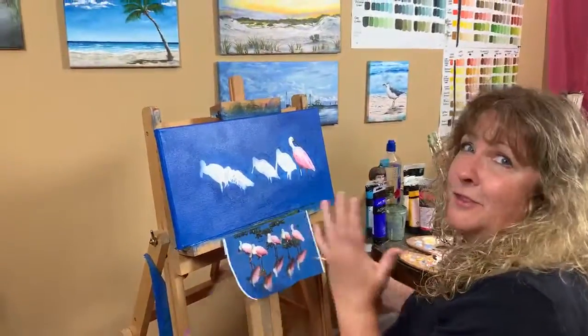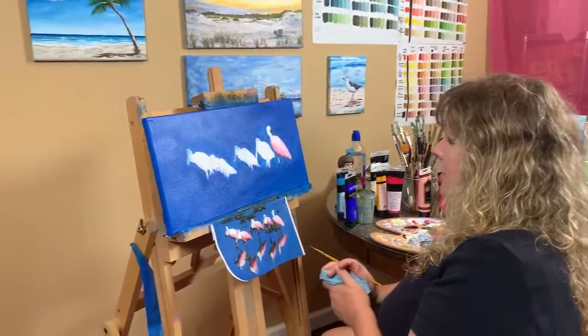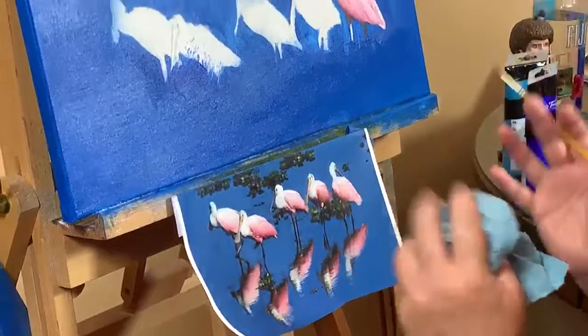Thank you, Dale, for this awesome, beautiful photograph that you took, because I'm really enjoying painting it. It's just beautiful.